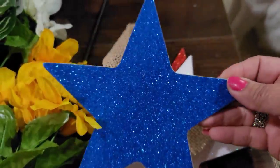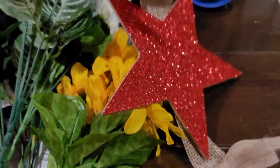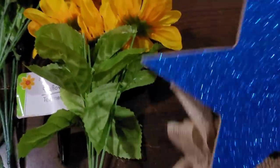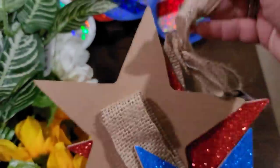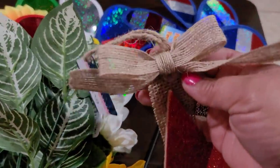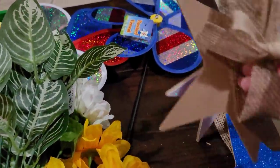Okay, then they also had this one here with the stars. So the blue, the white, and the red, and the glitter. But I think it's cute. It's got a cute bow on top and a cute ribbon. I think it's really cute. If I can get it right, it'll cooperate with me. Yeah, see, it's cute. I think it's cute.